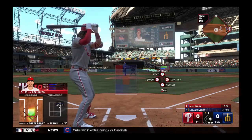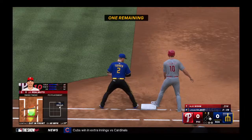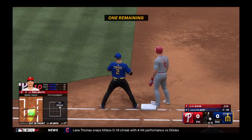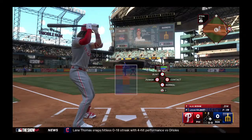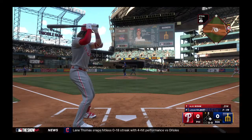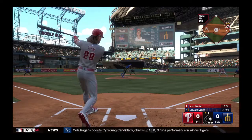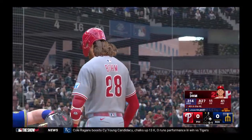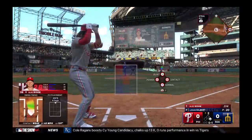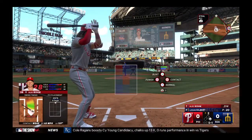Alec Bohm stands in for the Phillies. Fourth on the batting average leaderboard in the National League. Pickoff throw, back standing. He's in there safely. That one fouled off. No score here in the second.